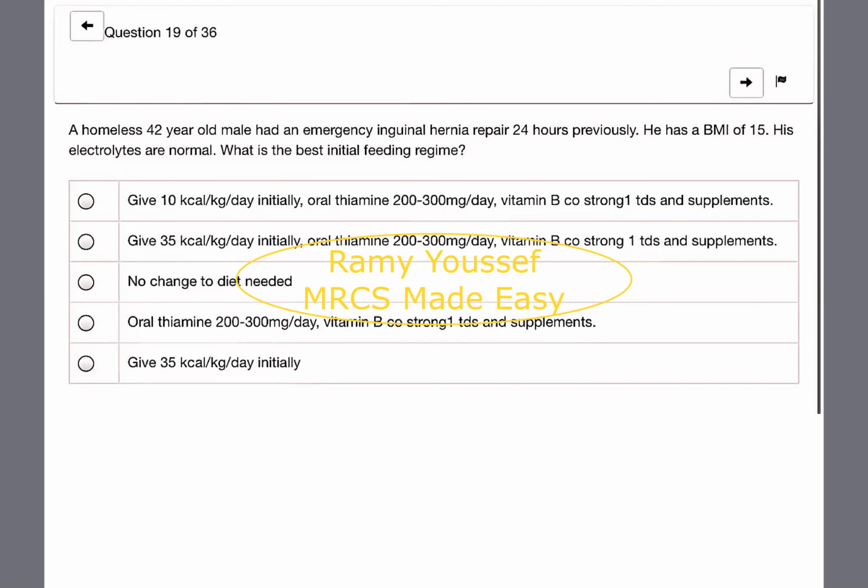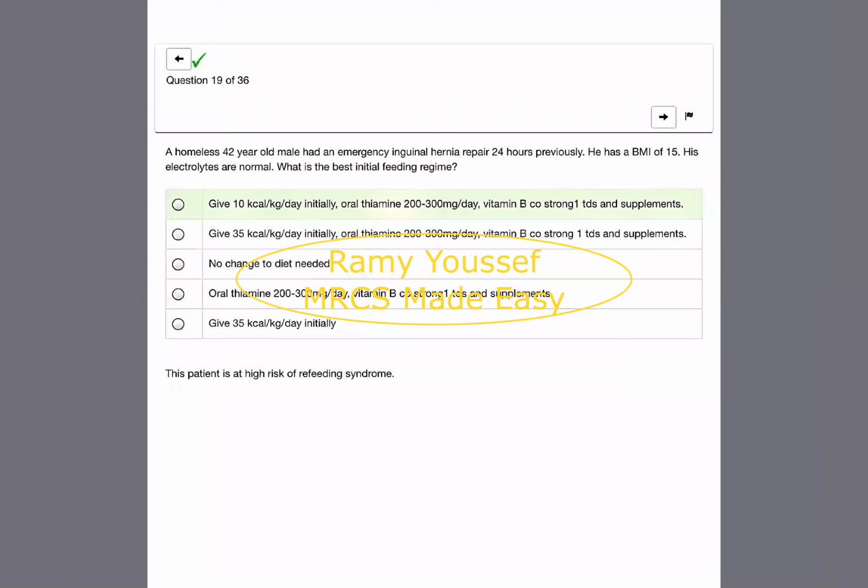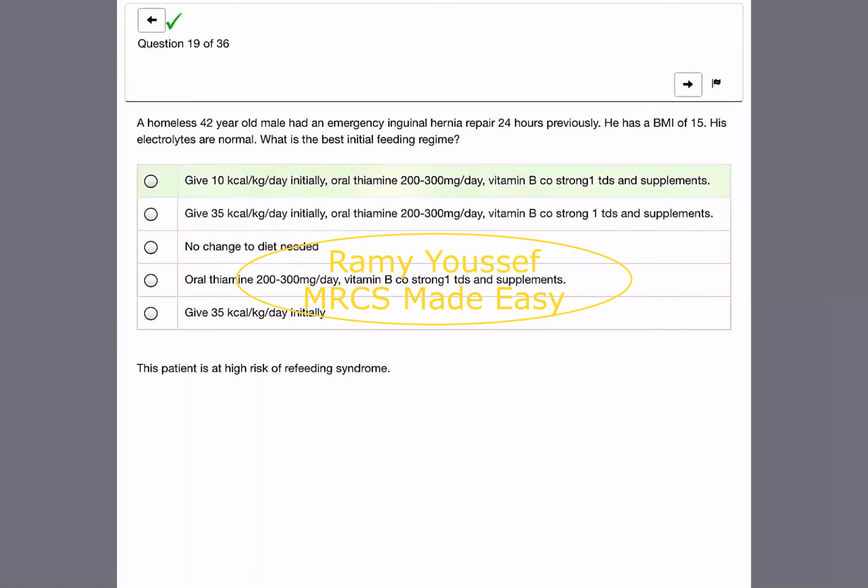The patient's BMI is 15 and his electrolytes are normal. What is the best initial feeding? This patient has BMI 15, so he is malnourished. What do you give? You give him 10 kilocalories per kilogram per day initially, oral thiamine, vitamin B complex TDS, and supplements. This question is not very common in the exam, by the way. Just know it like this. I didn't see it in any recalls for 10 years.